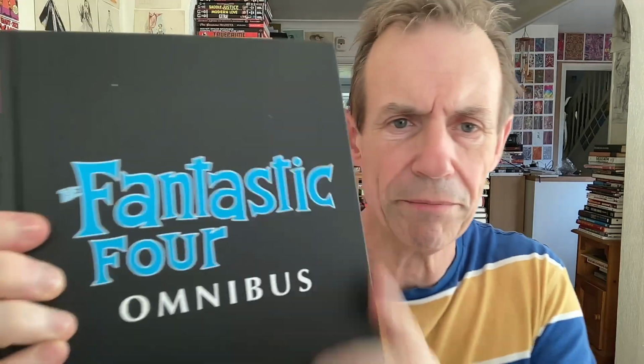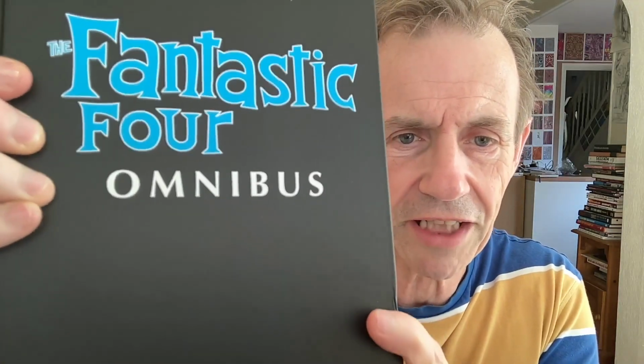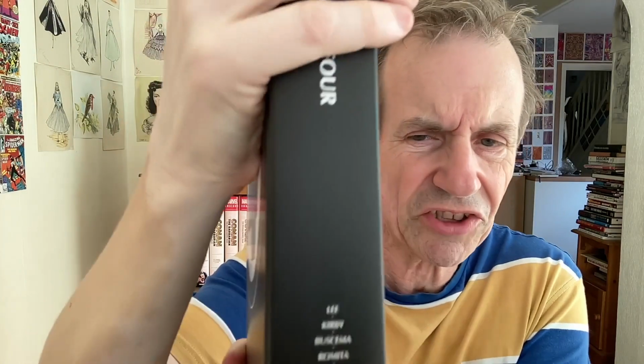But let's just quickly go through the book as I scrunch up the cover just to ruin it completely. Oh well, doesn't matter. Nice tear in it. However, there's actually some slight marks already I noticed on there. So that's the Fantastic Four Omnibus there, and you can see now they're obviously going for that slight variation on the spine, and also the change there as well.